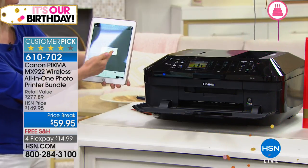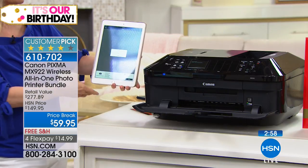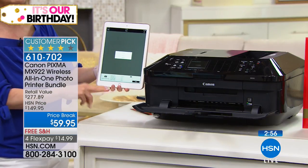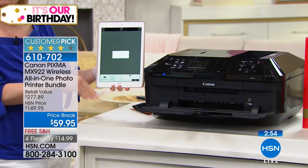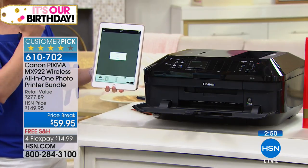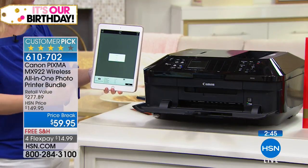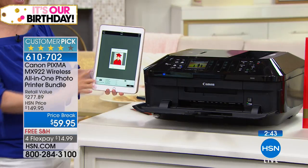It scans back in double the resolution as a regular scanner. So again, the dots per inch, it's 9,600 dots per inch. That's double the quality of a regular printer. 4,800 is a standard. So this is double the quality. So if you wanna make flyers or brochures, garage sale flyers, if you're a realtor, if you like to craft, this is the printer.